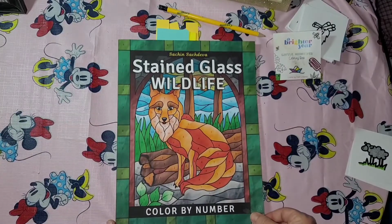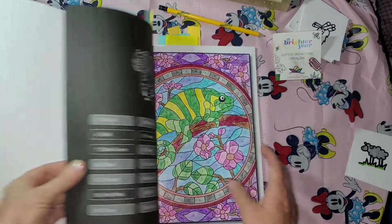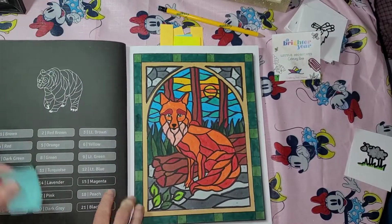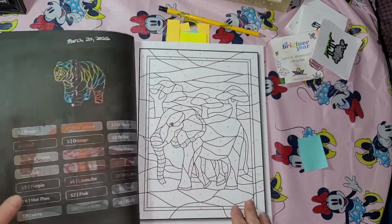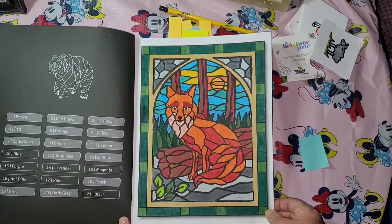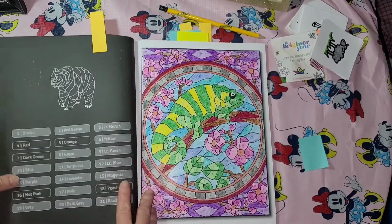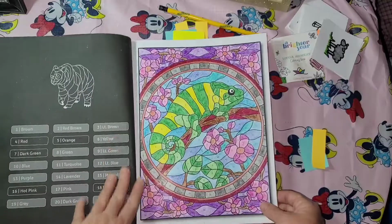We'll start with Such and Such Diva Stained Glass Wildlife, color by number. And these are with various markers. I also did about two pictures with Crayola crayons. This one right here I did March the 20th. That's when I did this one. This one right here I did with Crayola crayons, March the 8th.